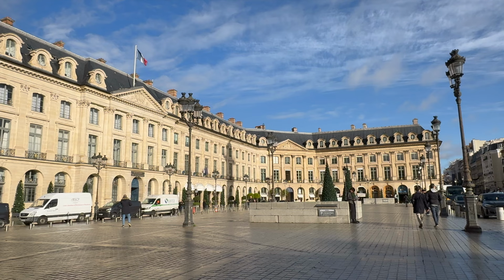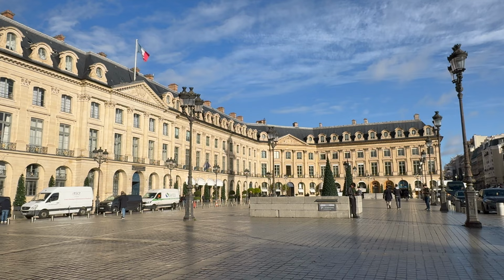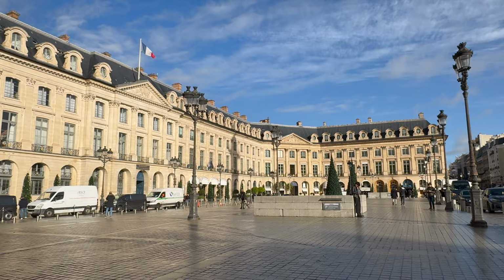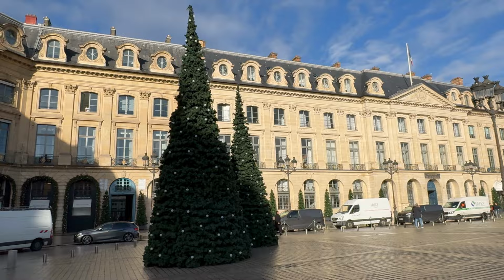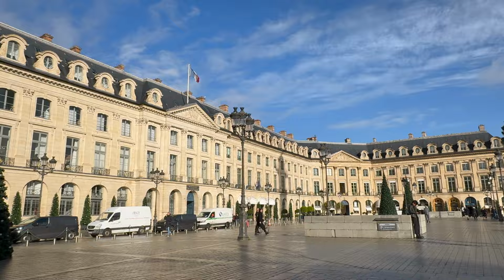Welcome to Place Vendome, Paris, France. I'm staying at the Ritz Hotel, which is just at the top of the frame there. Ritz Hotel, Paris at Place Vendome. Just standing out front in a square here. It's dedicated to Napoleon, who led the French Revolution in France, 1789.